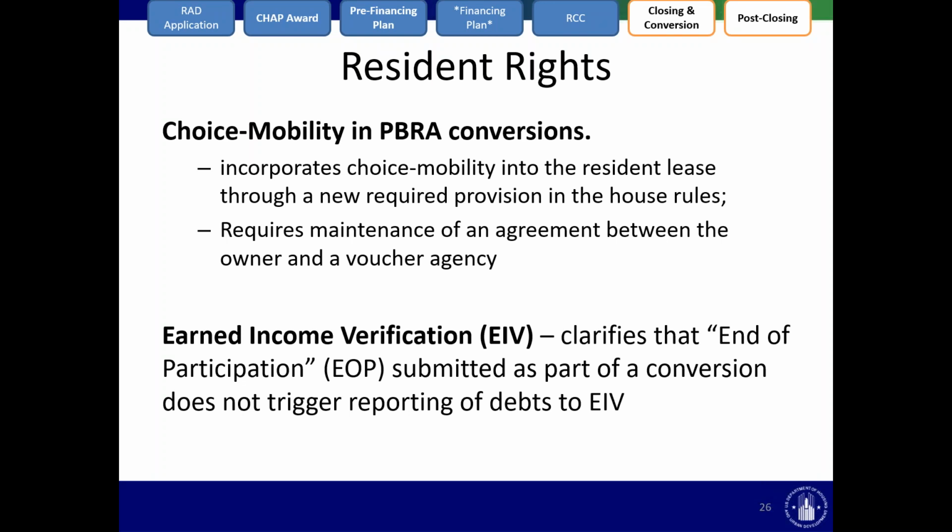Revision 4 also clarifies with respect to the earned income verification that as a property converts and as PHAs submit EOPs, or end of participations, from the public housing program, that it does not trigger reporting of debts to the EIV system.